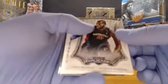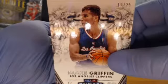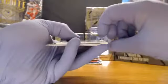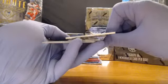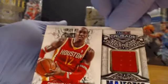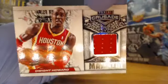Next pack, good luck. Your base is going to be a Greg Monroe, Night Court, unnumbered. There's your hit. It's a Blake Griffin, 19 of 25. 19 of 25 for the Clippers, Blake Griffin. Hey, that's Bojangles. Bojangles gets that. And then this one's going to be nasty. For the Houston Rockets, Dwight Howard, majestic. Hey, that's smack. 19 out of 99. On that Dwight Howard. There you go.